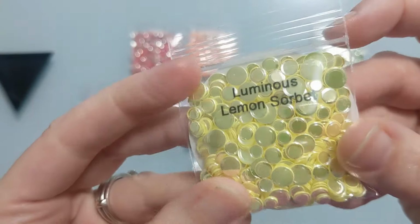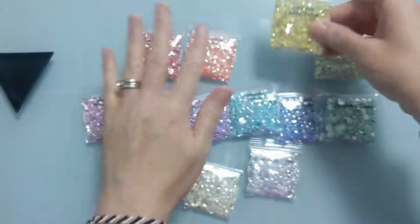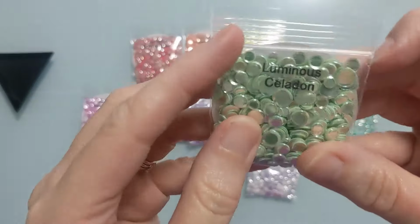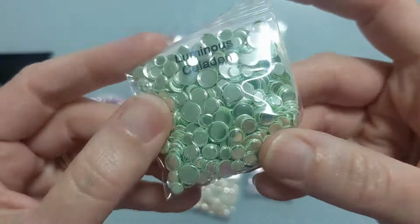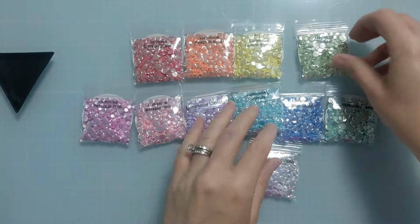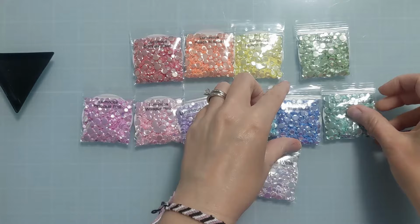Okay, so Luminous Damask Rose, Luminous Peach Sherbet, Luminous Lemon Sorbet. Look at that. They're just like glowing from within. They're so hard to describe. I wish you could just see them in person. Oh my gosh, this one is amazing. Luminous Celadon. Look at this. So pretty. Okay, Luminous Oasis.